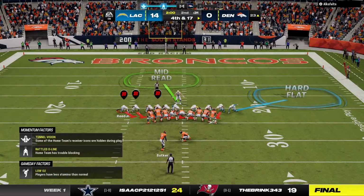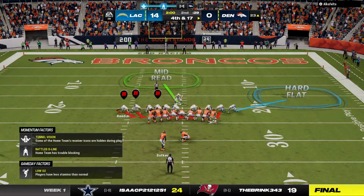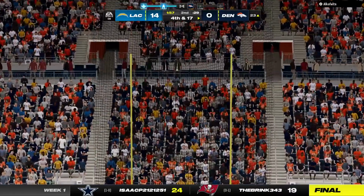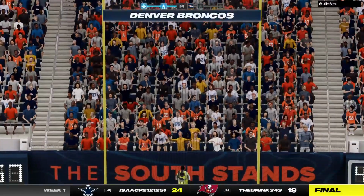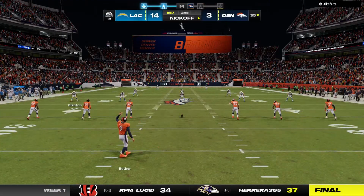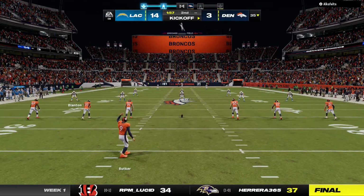Now Harrison Butker for the field goal try. From the right hash, this from an even 40 yards out. Butker's kick here is good. And they will get themselves on the board here at 14-3. So that kick gives them their first points of the game, CD.